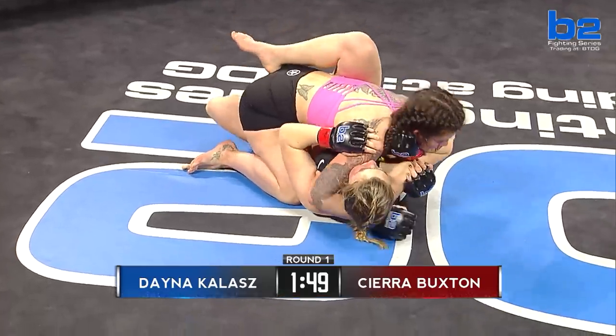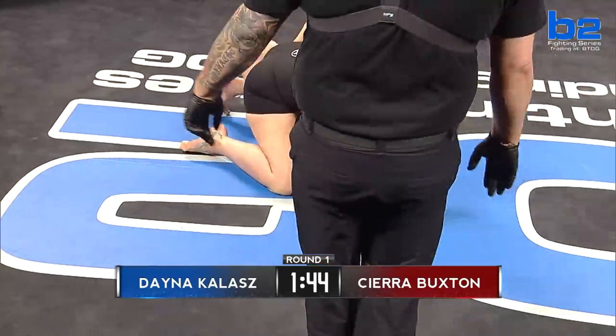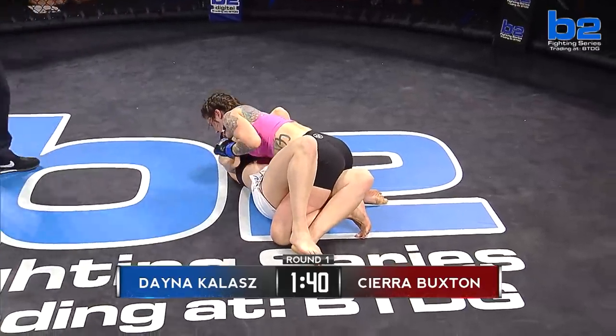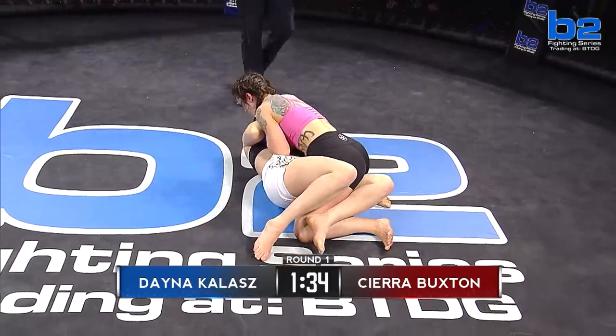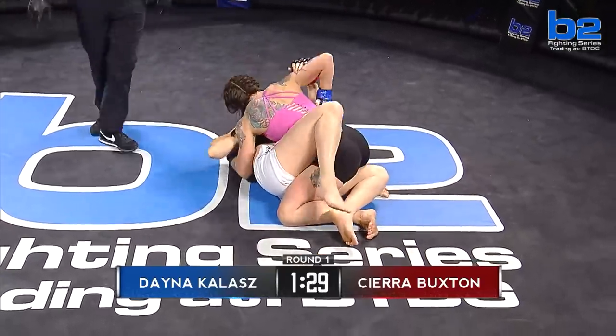She is. Cierra Buxton, you know, she's got the underhook on the left side. Needs to use it to work to reclaim guard or stand up. She's not even trying to shrimp her hips or anything. She's just kind of solidified right here in the half guard. Recover your guard. Or frame off again, underhook with your right arm, and start coming up with it. Yep, she needs the underhook on the right side.